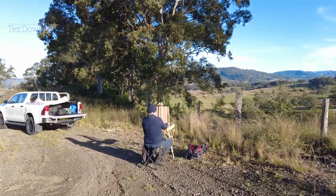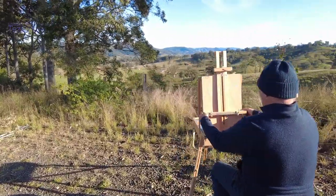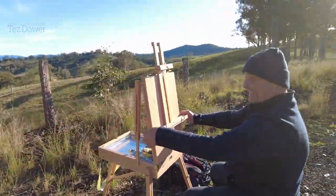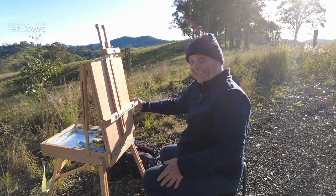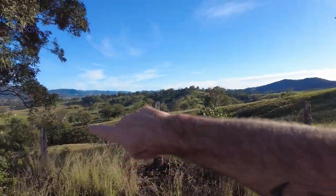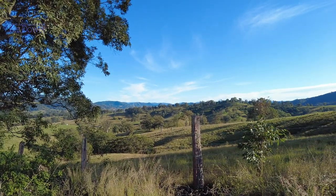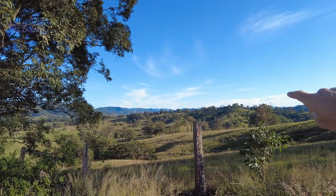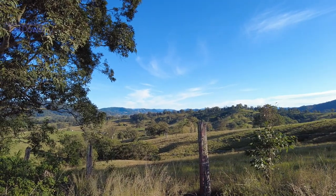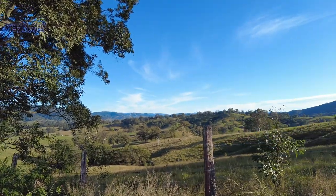So yeah, Michael's here. He's not mucking around. He's straight into it. So what are you gonna do? Two paintings? Well, not one here. Yeah. So we're gonna do one here, and we're gonna continue on and head up this road that goes north towards Barrington Tops. We're gonna find another one up there. Basically, I want to get some more atmosphere in my larger painting.